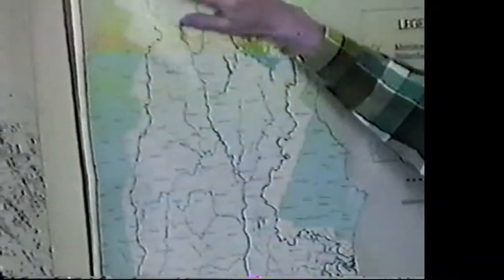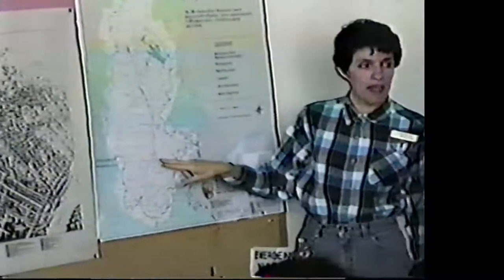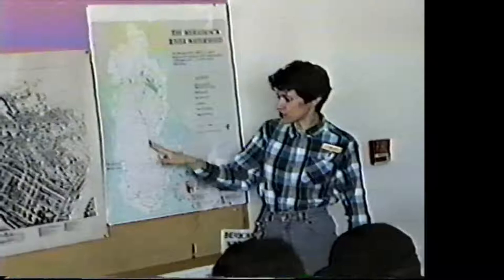Okay, so the watershed is actually much, much more than the river itself. It's not only the Merrimack, but it's all these many, many tributaries that contribute their water to the Merrimack River. They drain the land and contribute to the Merrimack.